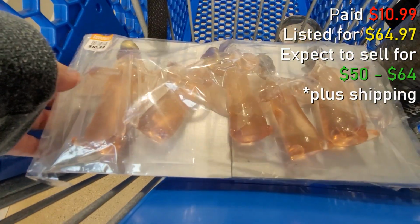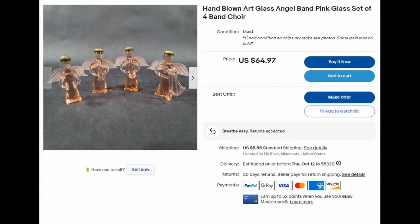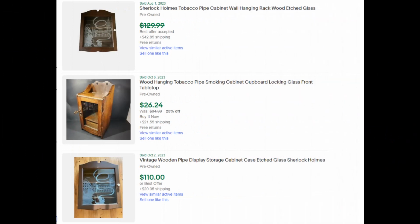However, I picked these up to sell. It's a set of hand-blown art glass angel-like band figures. I got those and put them in the cart and I have them listed. I also picked this up to purchase. It is a cabinet to display wood pipes in.